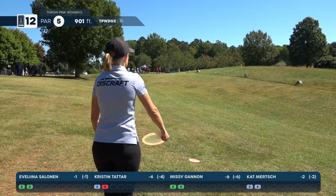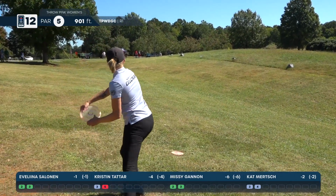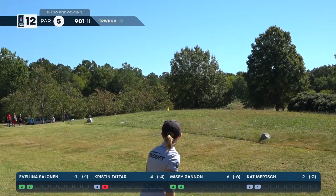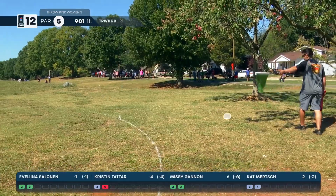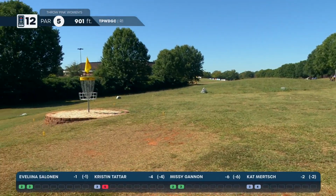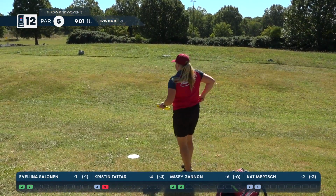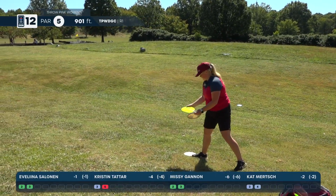So now Missy can just barely see the yellow flag on top of the basket. Even that visual doesn't make this much easier. And it's very easy to be tentative. You come up short, you're out of bounds. You go long, you find out of bounds. And this was kind of a mixture of the two, and she's off to the left. So she'll still have a look. That'll be a long bid for a birdie.